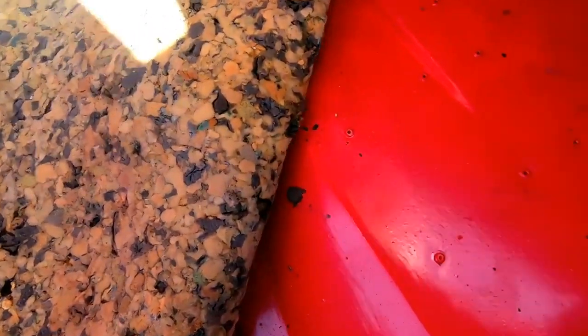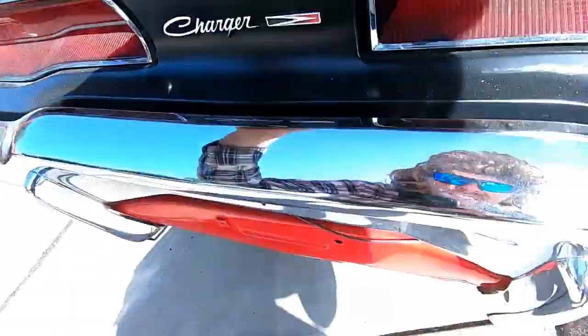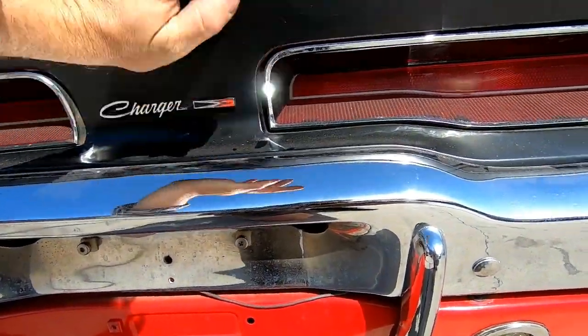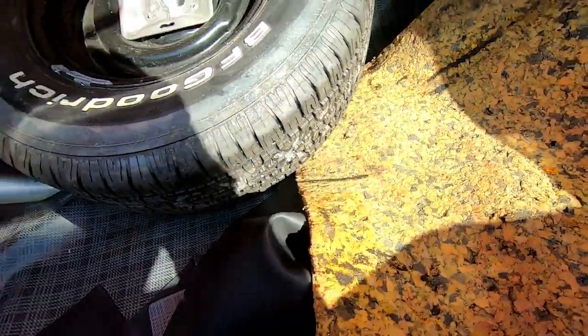Now, we know it's full of rivets, and we know this is all rotted back here. So we know all that's going to have to be replaced. We don't need to spend any more time on that. And this is a two-piece trunk pan, because you can't put a one-piece trunk pan in a Charger with the tail panel or the rear valance on it. If you take the rear valance off, you can slide in a one-piece. But don't be afraid when you see a two-piece trunk pan and the rear valance and the tail panel is original, because you cannot put a one-piece in with those on there. It won't fit in the trunk hole.